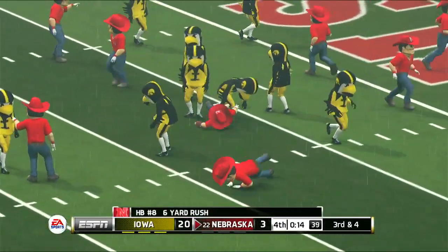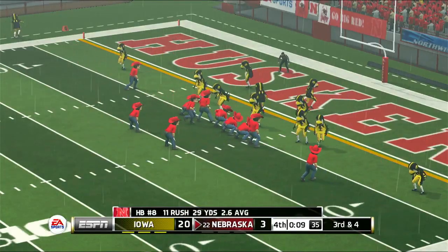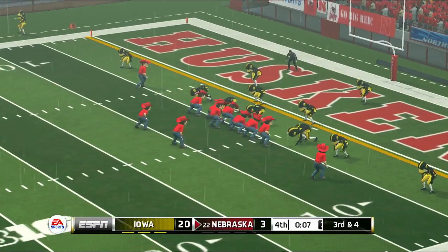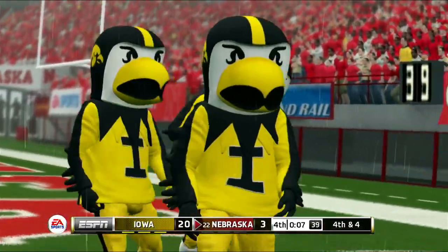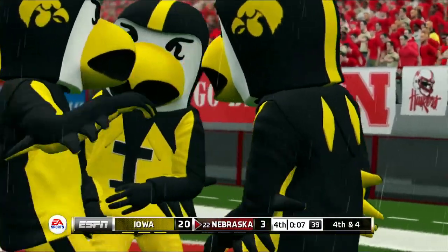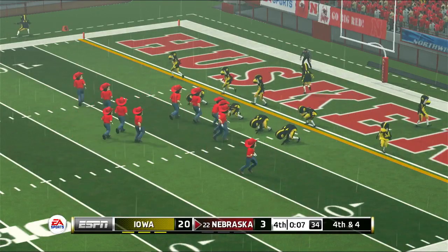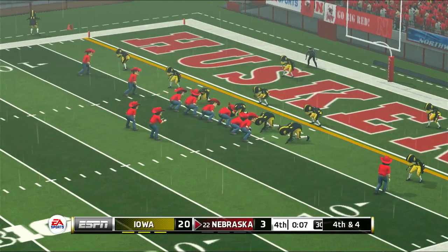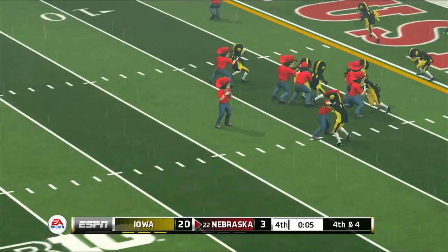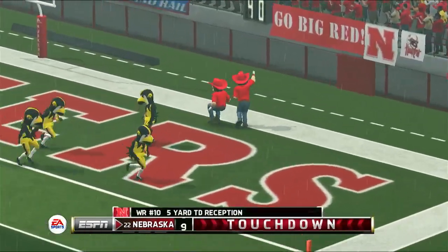Nice run up the middle. That'll bring up third and 4. And he stops the clock with a spike. That makes it fourth and 4. Fourth down, and the offense is still on the field. Here they come. Finds the man. Touchdown.